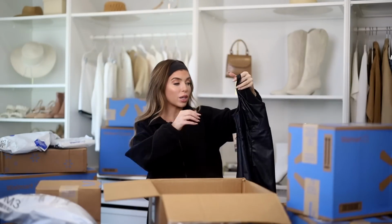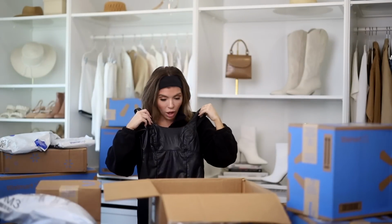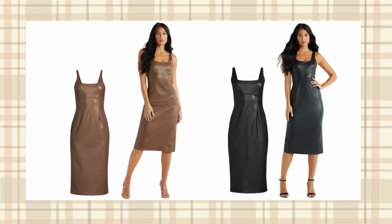I'm gonna try this on with a boot though. I think it's gonna be very wearable, and this is $34, which I think that is a great price to have an entire fall outfit. You could dress this up, wear it right into the holidays, so I think that's a pretty good price.